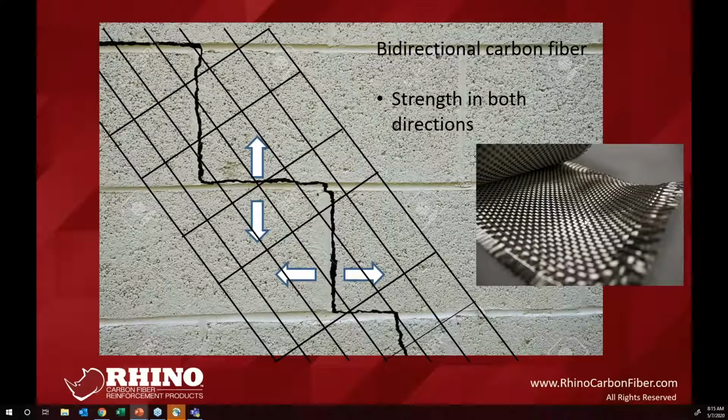Bidirectional fabric means exactly what it says. The toes, those individual strands, go both horizontally and vertically. The benefit is that when you have a crack that kind of wanders around, you put that carbon fiber 12-inch strap across here and you center it, so when the strain goes this way, it catches it. When it goes this way, it catches it. If it goes diagonally, it catches it.